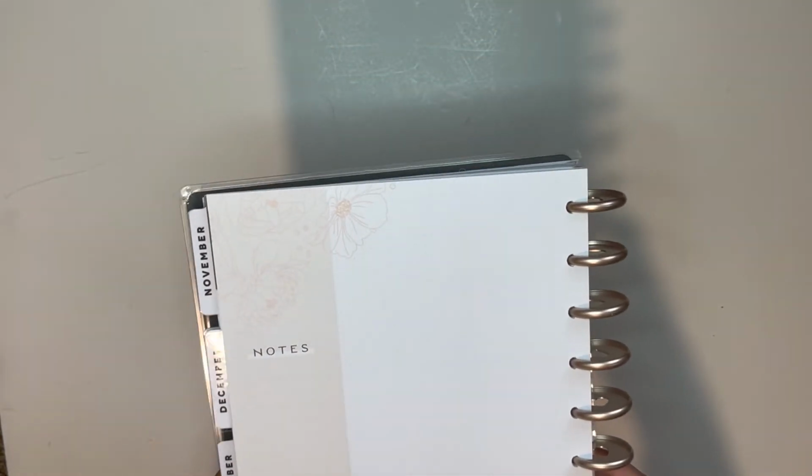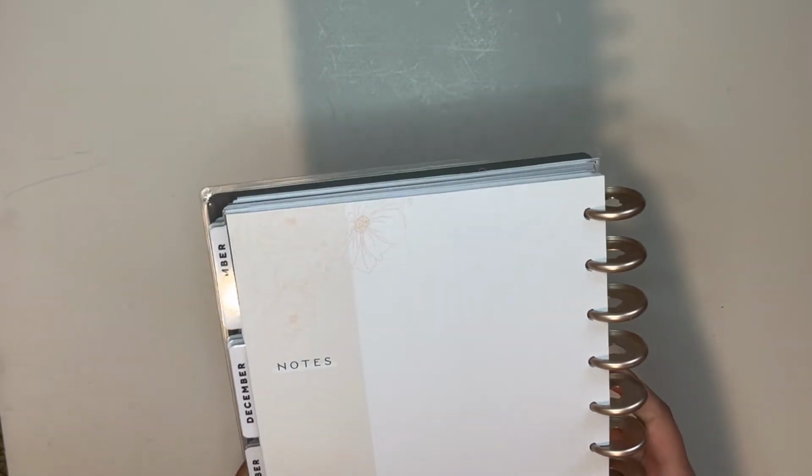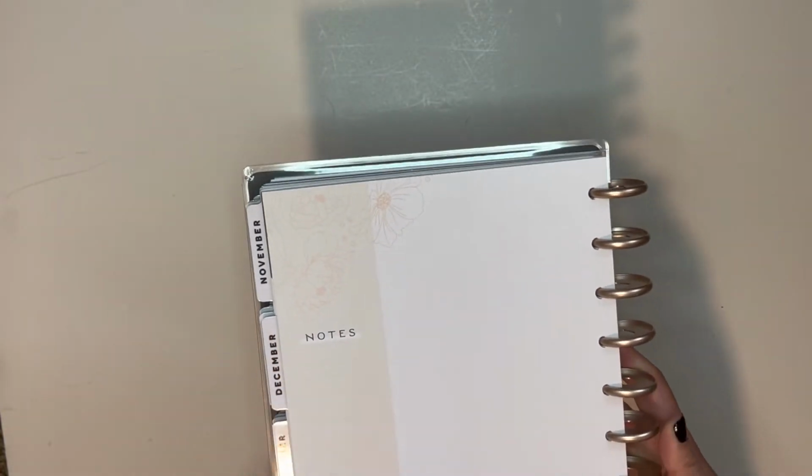Ooh, I like when the notes page has dot grid paper on it, or any kind of grid on there, but it does have this little section for notes, which is also nice.